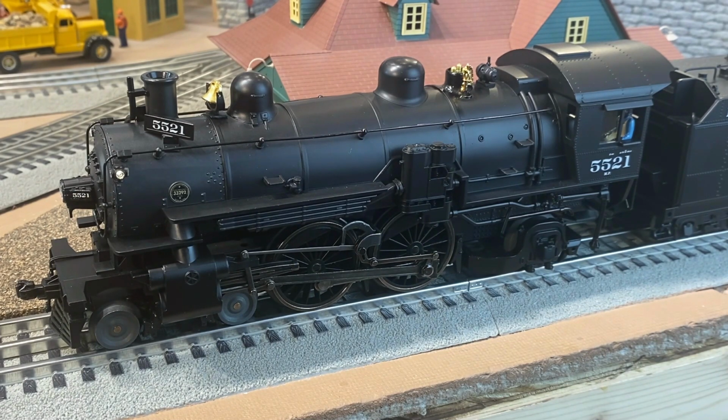Train orders say holding the siding until 44 clears, then we can take the main. You should be through any minute.